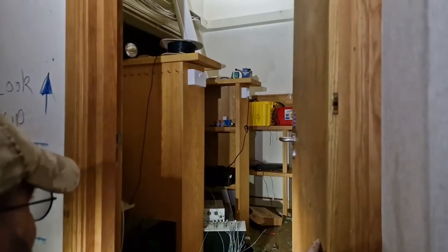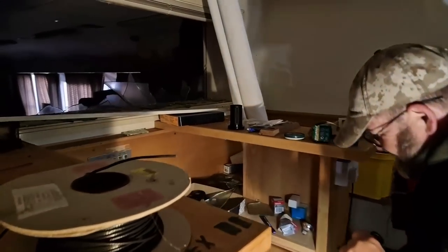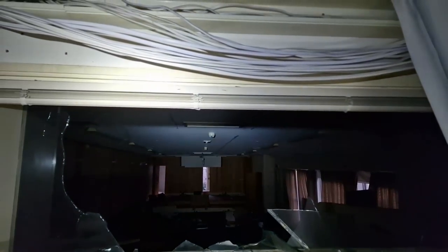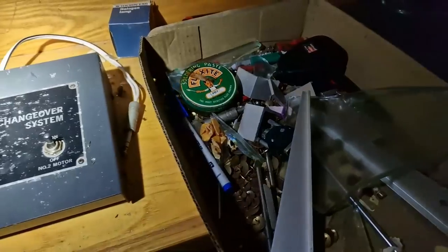Oh, look at this. Oh, wow. Looking in there. No way. Yeah, look. Oh, wow. Look, videos. No, this was the projections. Look, you've got a stage out there. Look at that stuff. You've had the projector up there. That's crazy. We've got all the fixtures and stuff in there.